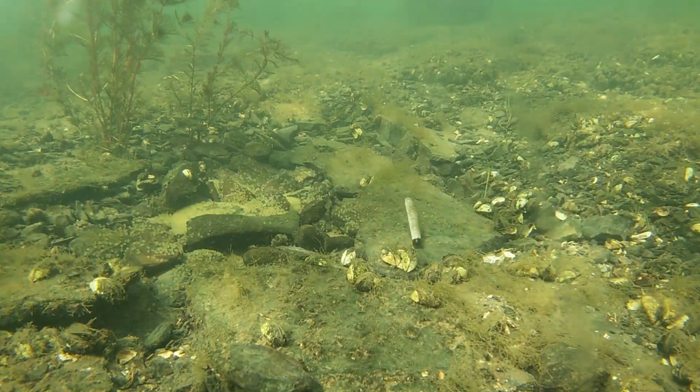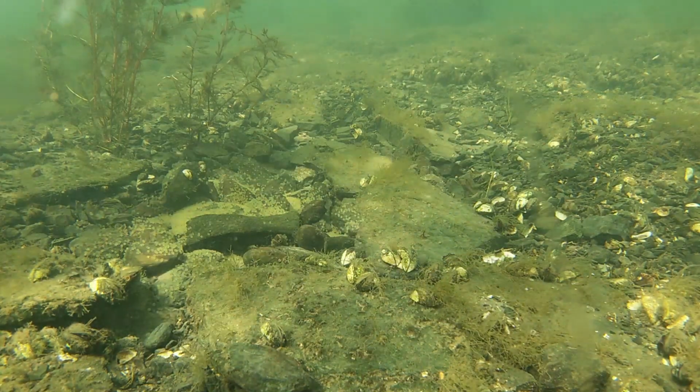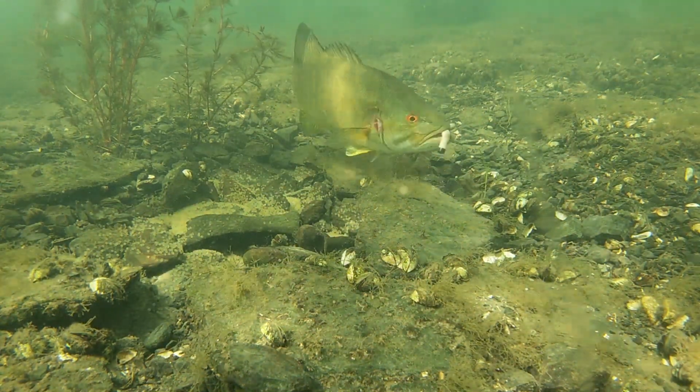Same thing goes when you're fishing a drop shot. You might fish a drop shot for 5 minutes and then all of a sudden you switch to a Ned Rig, first cast, they eat it. It's just how they are. They're weird like that. But those are the only 2 baits that I use for that.